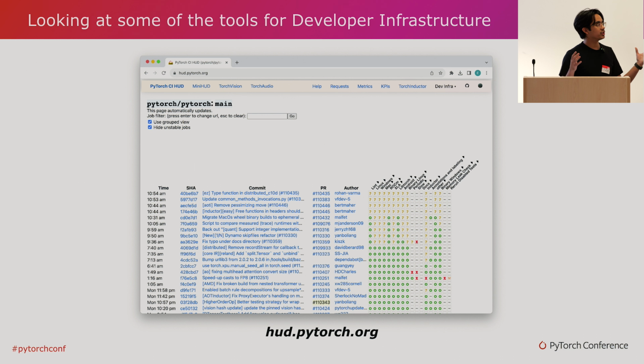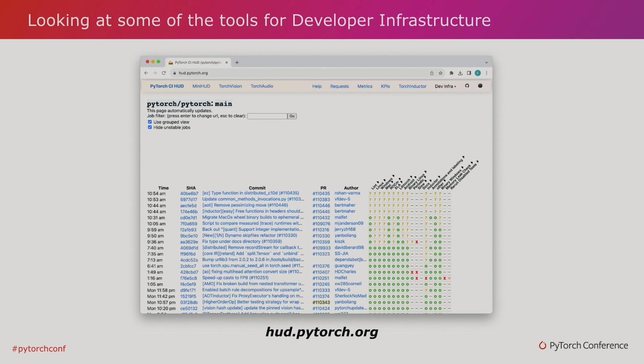To go over some of the tools that we've built over the past couple of years, hud.pytorch.org is our flagship tool. This is the one where all developers of PyTorch can go see signal as it occurs on the repository. This particular view is a timeline view of all of the commits on PyTorch main, and it highlights failures as they come along. The on-call for PyTorch utilizes this tool to tell when failures start to occur and if a revert needs to go on.